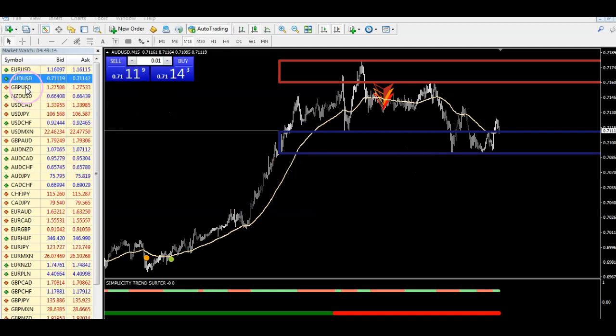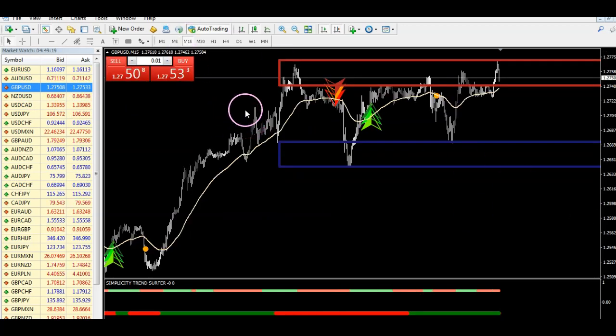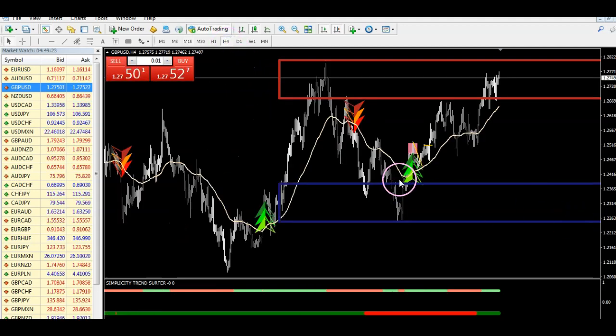GBP USD. Let's see what we got. In the 15 minutes, our trend, the last triple arrows, was an uptrend. Last week on Sunday, we were predicting the market to go up from this area, and the market just shot up, because we're going with the trend. That's normal to happen. One thing you can do is look at the trend in the 4 hours, then go back to 15 minutes.